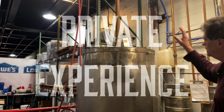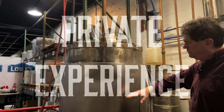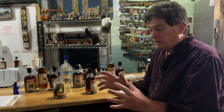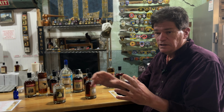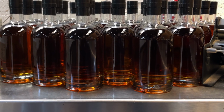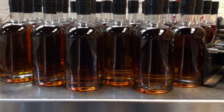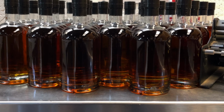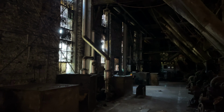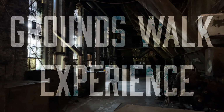For a more personalized encounter, opt for a private experience with Dave or John, the distillery's dedicated craftsman. Tailor this experience to match your interest as you delve deeper into bourbon production. I said Taylor. If you know, you know. Anyway, you might even get the chance to sample limited releases and help determine their readiness for bottling. How cool is that?